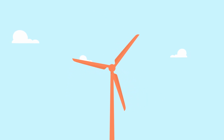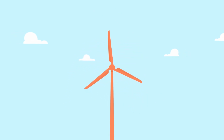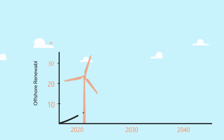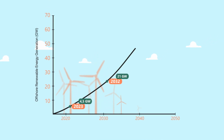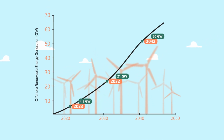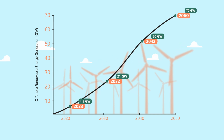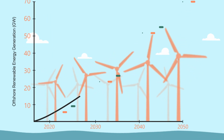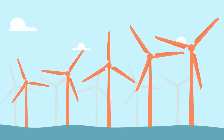Offshore wind energy generation will increase enormously over the coming years. In Dutch waters, a capacity of 4.5 gigawatt is installed. The ambition is to increase this to 70 gigawatt in 2050. To achieve this, we will have to install many wind turbines. We start with the foundations.